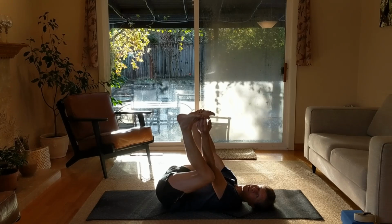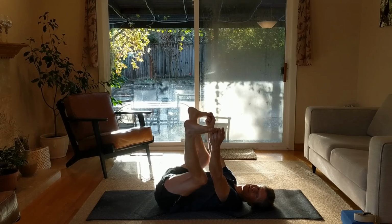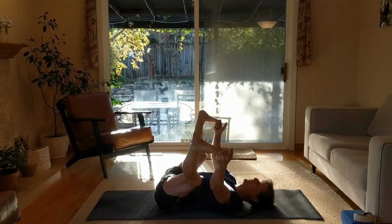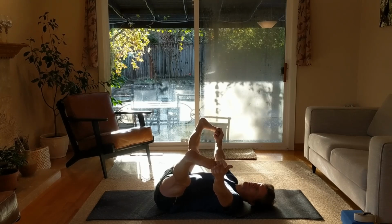Take hold of the big toes. See if you can extend the legs into a V, or at least approach that. You're pulling the shoulders away from the ears. You're trying to keep the tailbone on the ground. You're trying to get the legs a little bit straighter, and you probably feel this in the back of the legs or the inside of the legs.